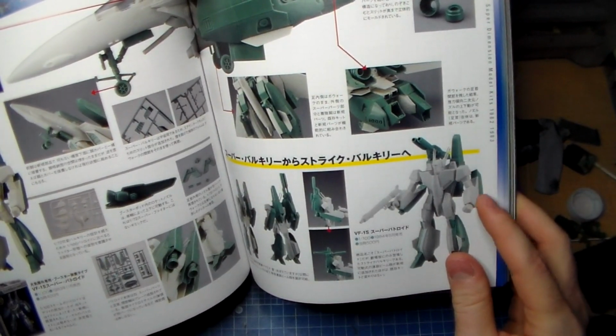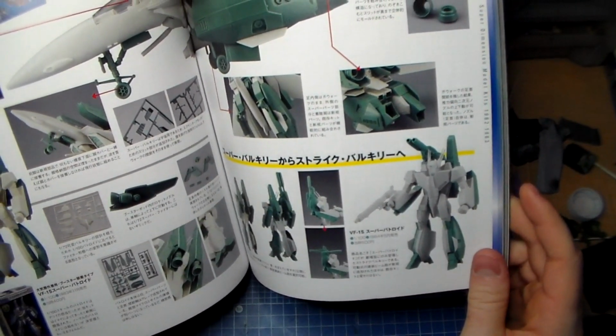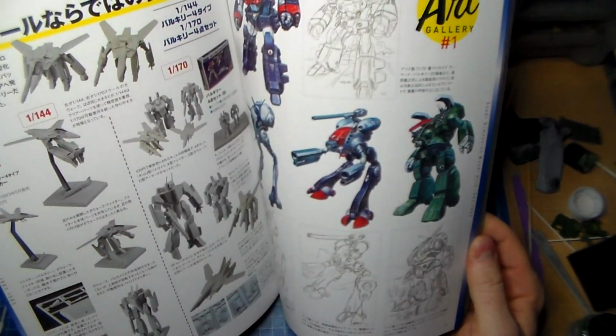So now here is the Strike Valkyrie from the movie. I don't think I've ever seen one of these in the wild.